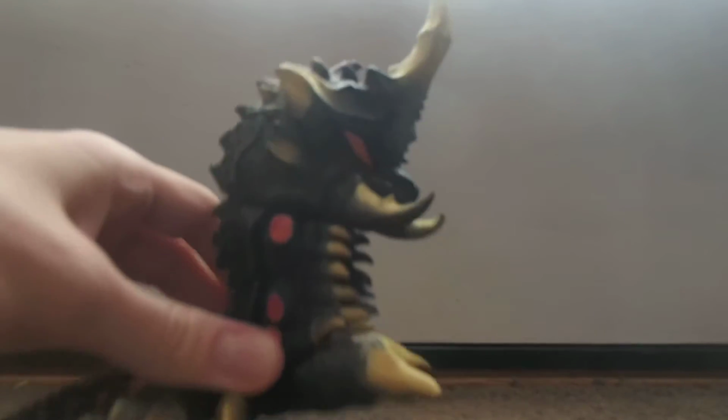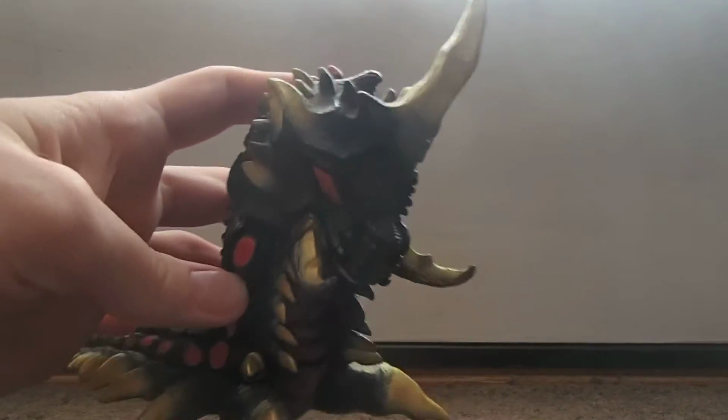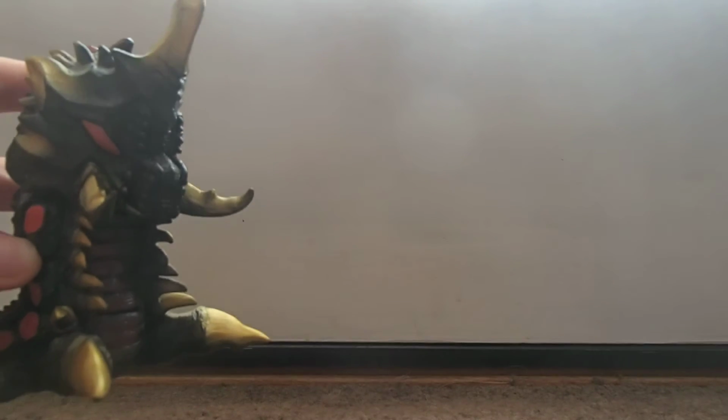Next up is a figure I've been trying to get for quite a while, and finally got it for a good price. Battra's Larva Stage. It's a very nice figure. Not very articulate, but what's a larva gonna do with articulation? I'm talking to you, SH MonsterArts.